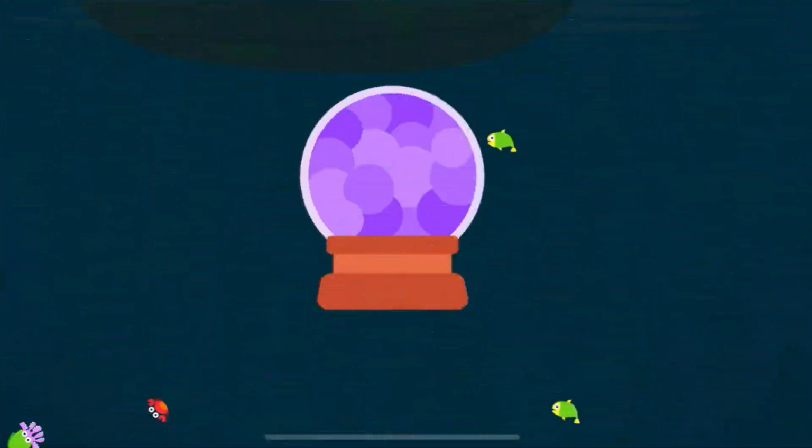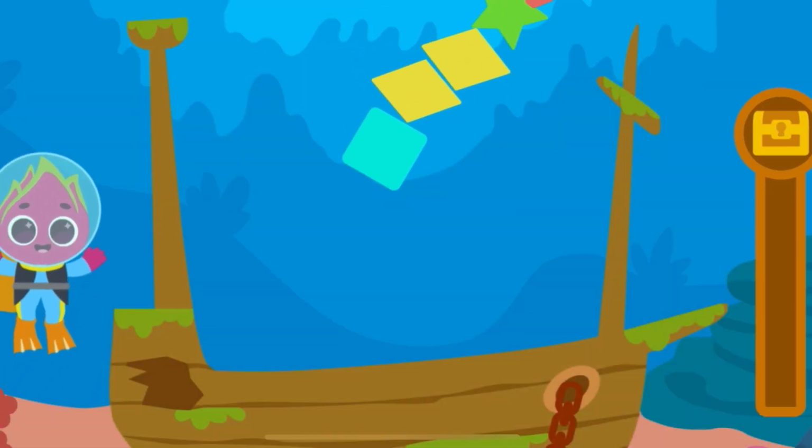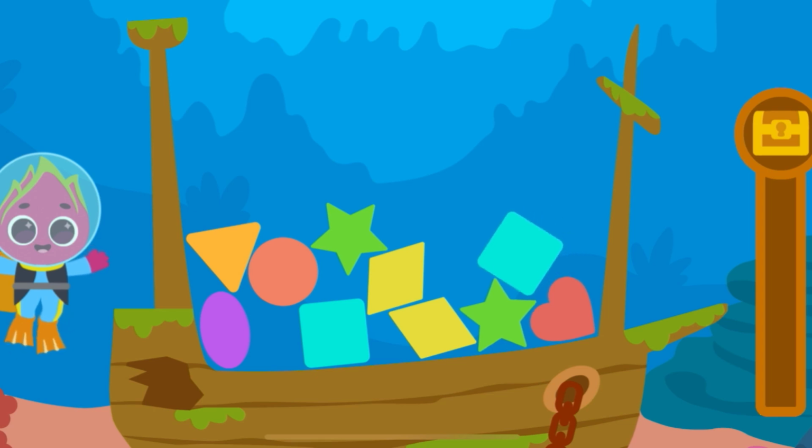Thank you for your help. Let's go look for more. Find the matching shapes to clear the ship's deck.